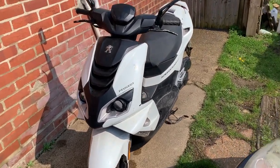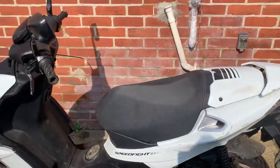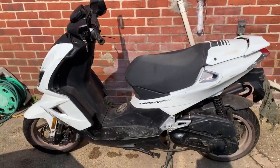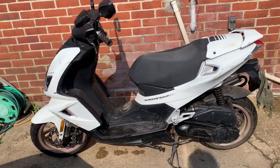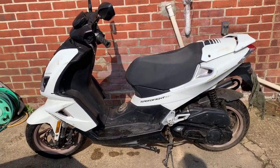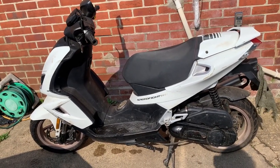I have the Peugeot Speedfight out, the Speedfight 4. It's due its MOT. It's been in the corner of my garden with a cover on it for all of winter. I did get it out a couple of months ago. We had a nice spell of weather and I just started it up and took it for a spin down the road. Sorry if there's a bit of wind today, it's a bit breezy.